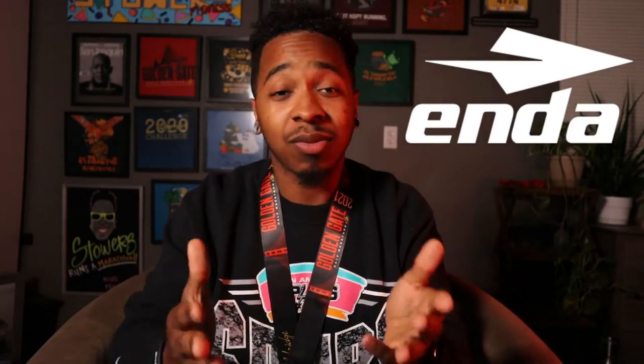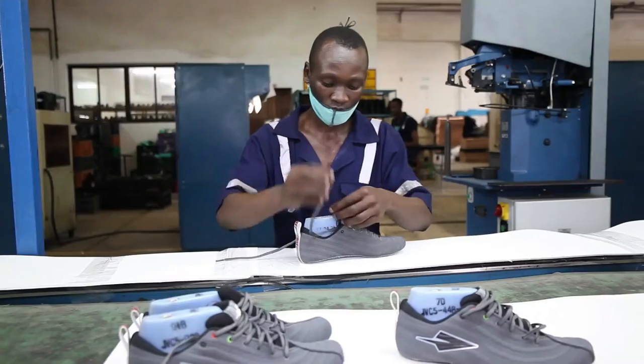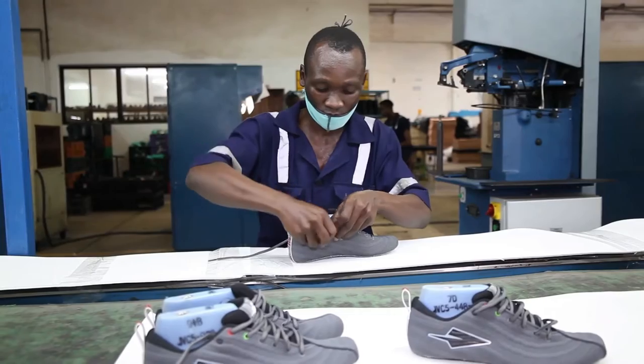Before we get started talking about the actual running shoe, let's talk about the company Enda, a running shoe brand that's fairly new compared to the running game out there, and you probably haven't had a chance to learn about it. So let's talk about it. The word Enda in Swahili means go, and Swahili is the native language of Kenya, the place where these shoes are proudly made. Enda was declared the very first Kenyan running shoe, so when I first saw that, I just knew that I had to hop on these. I had to get my hands, or my foot, in these shoes.